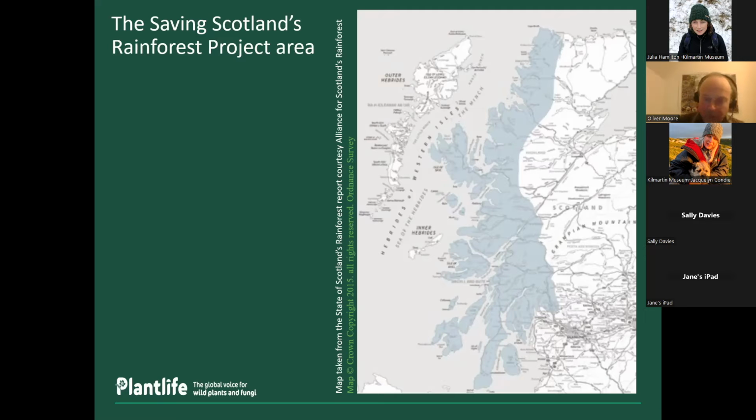But as Jacqueline mentioned, Plantlife are very much looking to restore, protect, and expand the rainforest habitat. But we do this in partnership with over 20 different partner organisations within the Alliance for Scotland's Rainforest. And this is the area that the alliance have decided to focus their efforts.